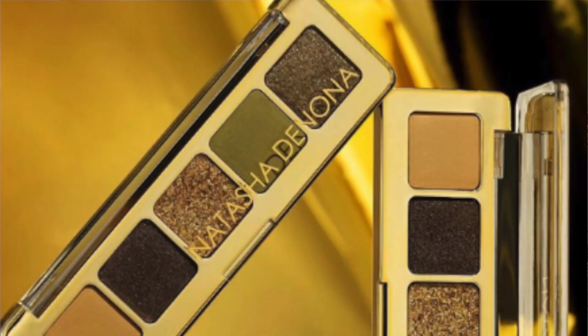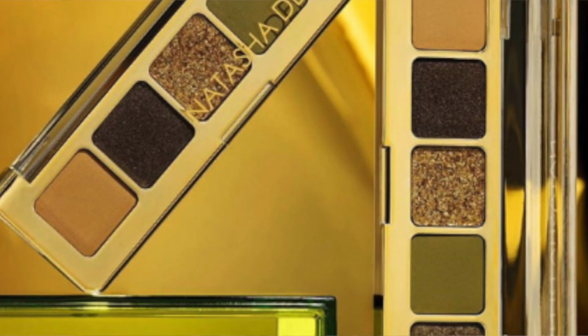On September 17th, Natasha Denona is going to be releasing a couple of extensions to her gold collection. So y'all know she released the gold palette last year. That's one of my favorite palettes ever. I love that one. The intensity, the sparkle, the pigmentation, the different shades of gold. Now that is an amazing palette. She's going to release the mini gold palette. Y'all know her minis are $25, and it comes with 5 little mini eyeshadows. 4 of those 5 are new.